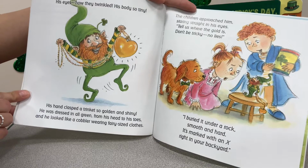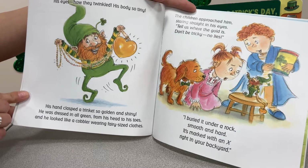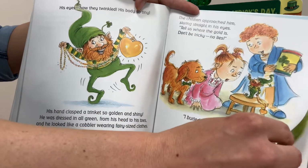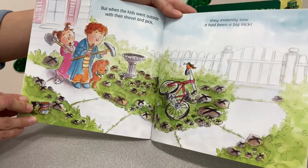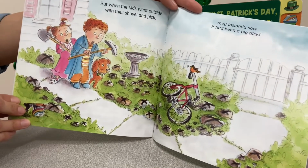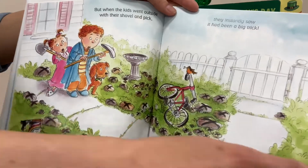Tell us where the gold is. Don't be tricky. No lies. I buried it under a rock, smooth and hard. It's marked with an X right in your own backyard. He told them. But when the kids went outside with their shovel and pick, they instantly saw it had been a big trick. Look at all those rocks. They all have X's on them. That leprechaun is so tricky.